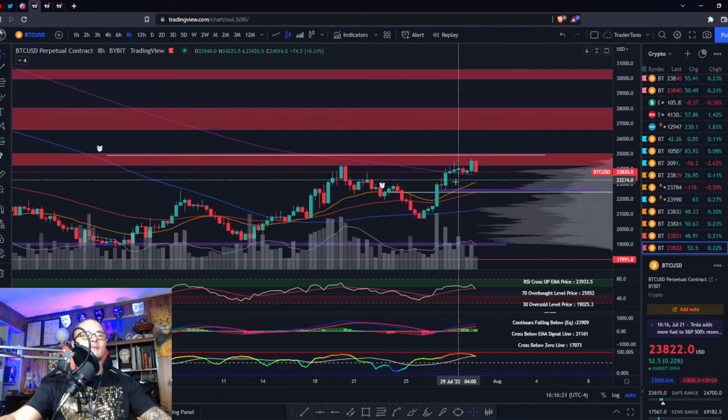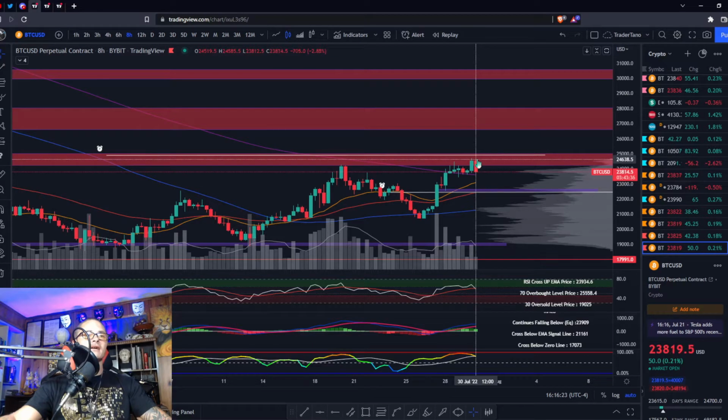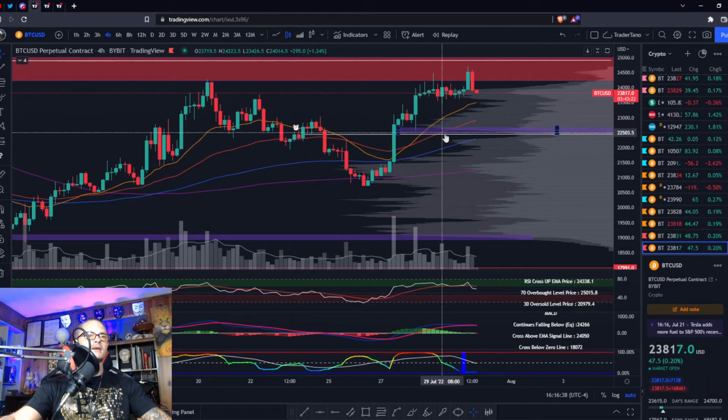So right now, we're looking good. We made another higher high. So we got plenty of room to make a higher low as long as we stay above that 22,500 level. So that's what I'm looking at there. Let's see here. Let's move down to the 4 hour, kind of zoom in a bit.